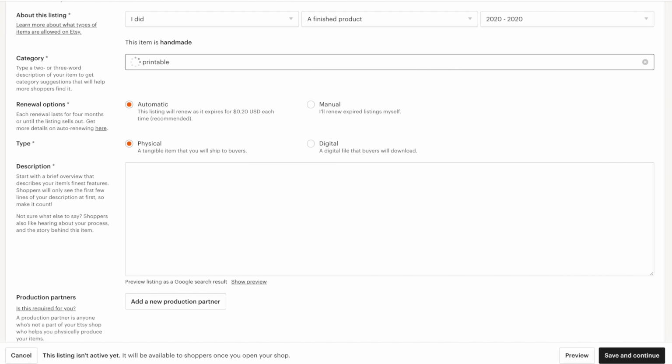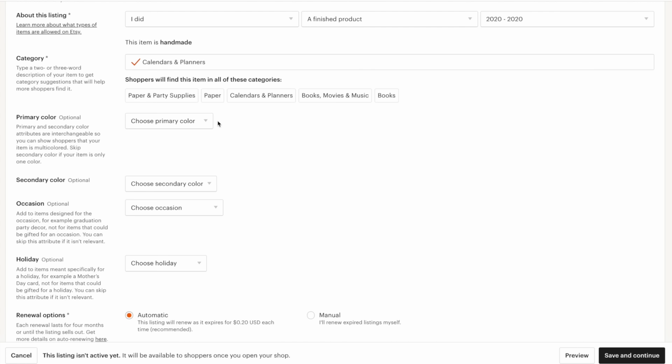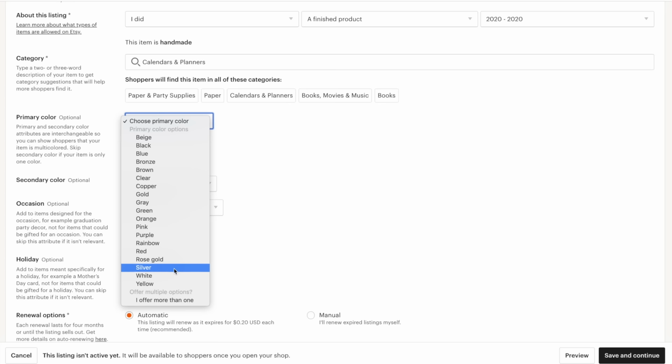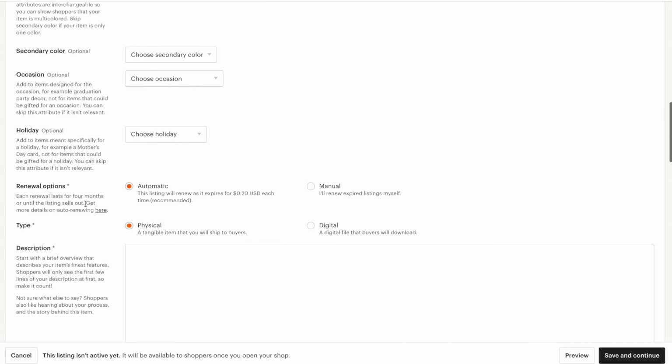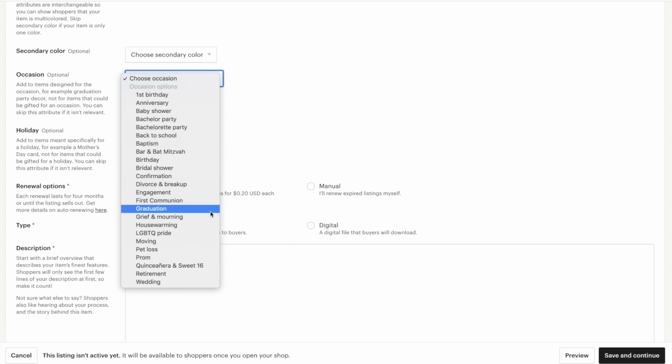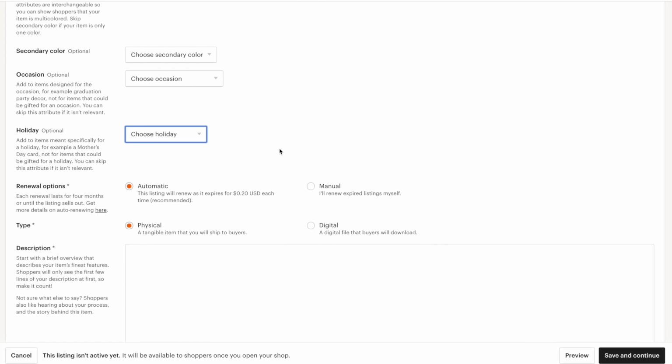Next, you will be selecting a category. You can search what you're creating in the category drop down and then select the category that looks like it's the closest, and then you'll find that it lists out several categories beneath there that people will find you in, and based on your title, people can find you in others just depending on how you describe your product and what you're selling. You can also select occasions and colors. These are optional things, but they can help you be found in more specific searches. So if you're trying to get more long tail, very specific customers, those can be very helpful.